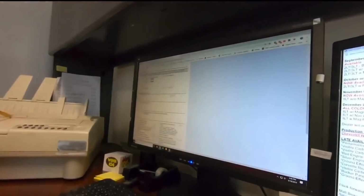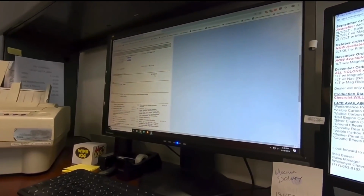My build week is still 2-3, so that's in like 2 days. So the build week is 2-3. I've actually heard rumors that the early cars are already being built. So I'm hoping my car is one of those and the build process has already begun. Base price, and then you have your 3LT is $11,950.